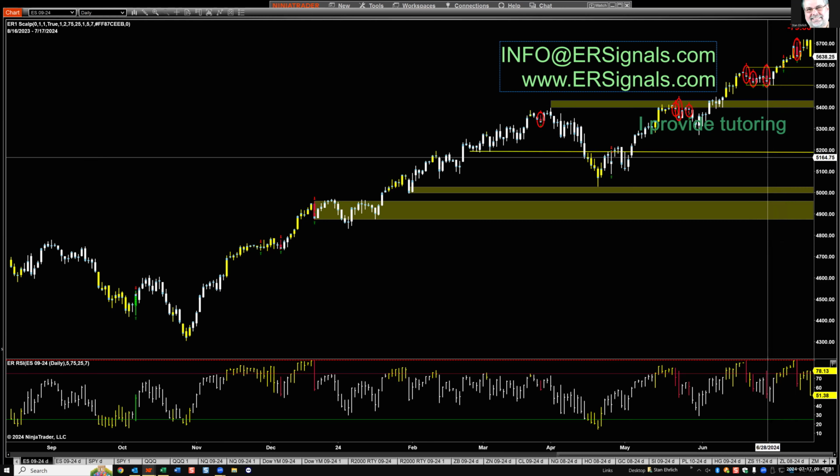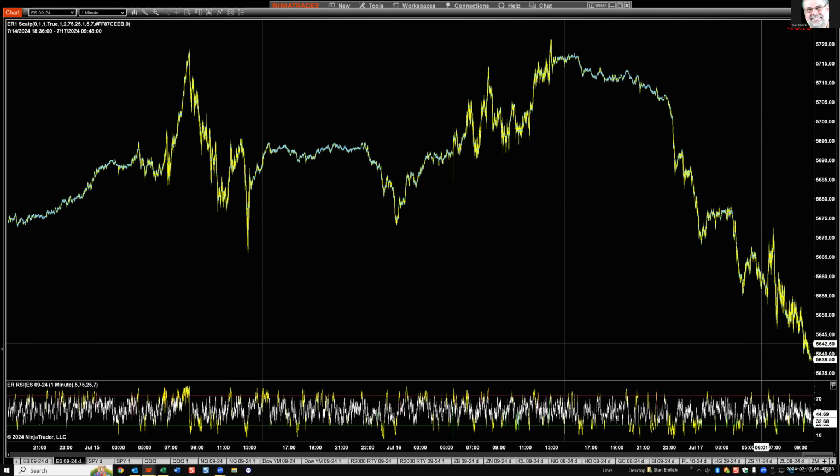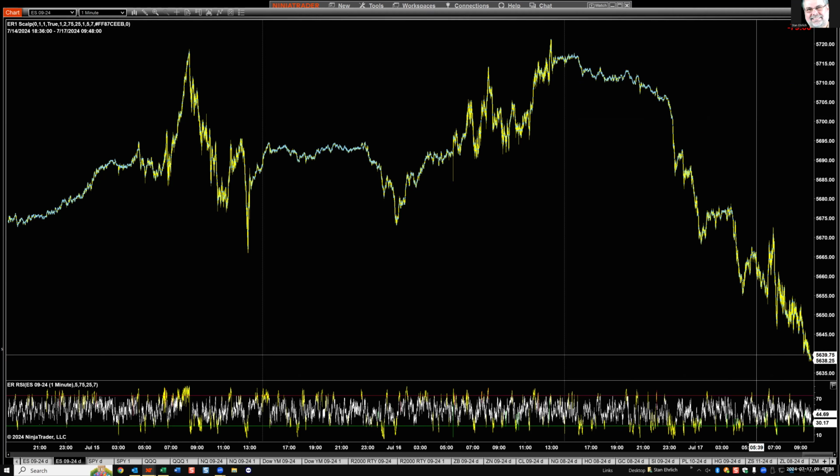Okay, let's look at the 1 minute. It's just breaking down constantly. This market is not going down like an exhaustion weakness phase, which collapses very hard and panicky. This thing is chewing its way down, but fast and consistently today.